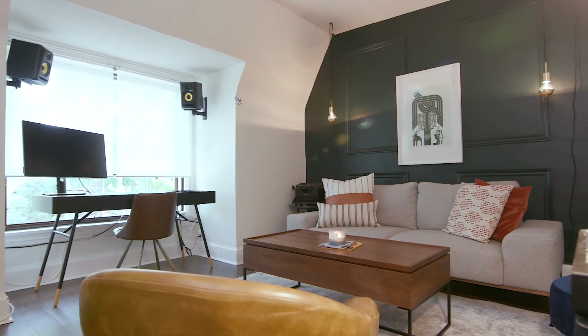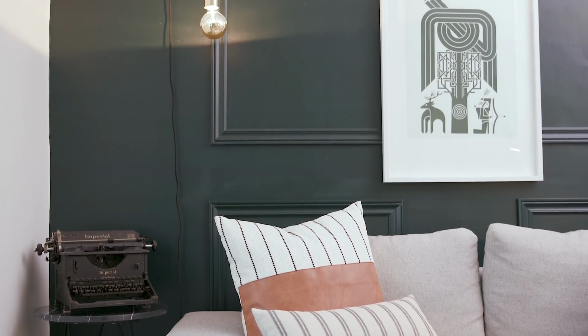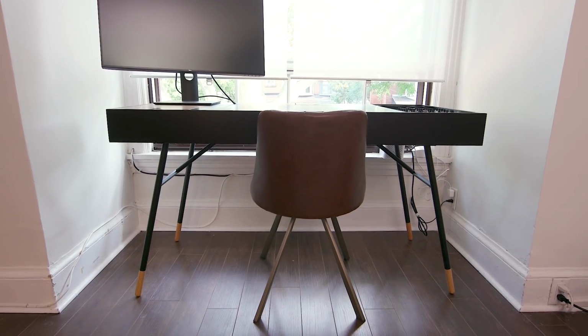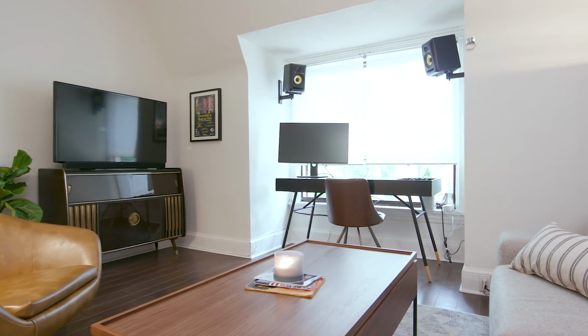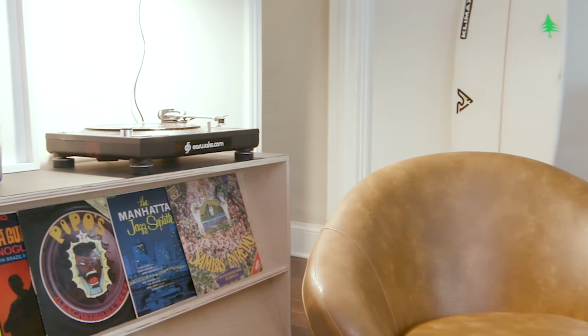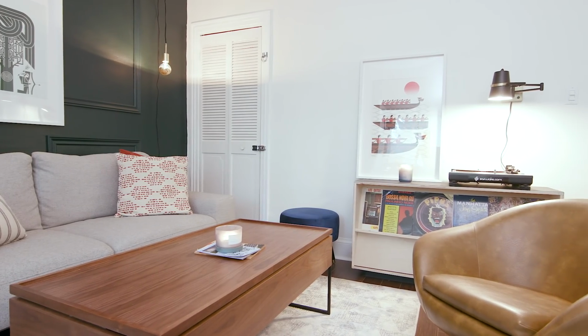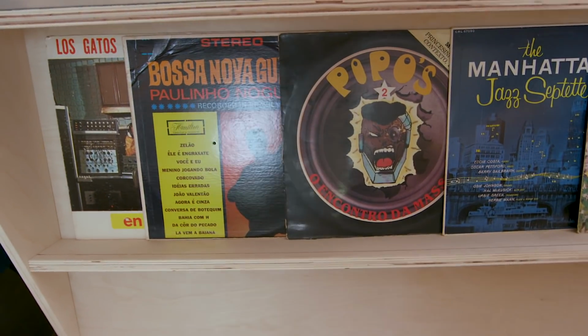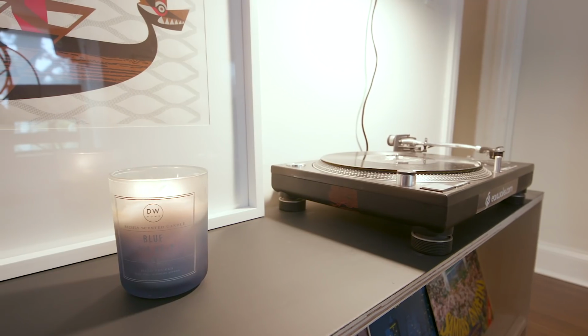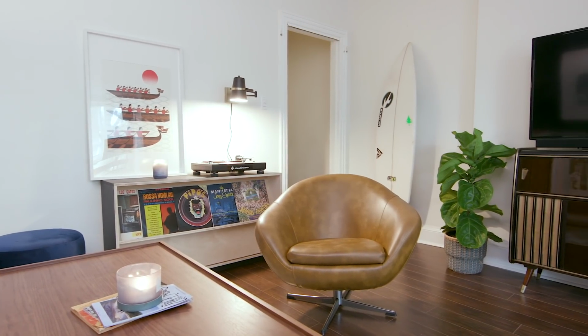That's epic. That changes it up with an accent wall. Whoa, it is so much cleaner. It's like a whole different world. Do you like it? Wow. Yeah. Oh man. So I really wanted to create a separate music station for you. So a place for your records. There's tons of storage behind that cabinet. Cool. So it's all hollow inside. So you can keep your records, you can keep gear, whatever you need.